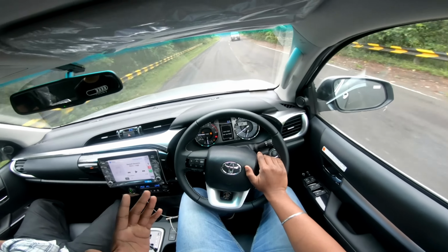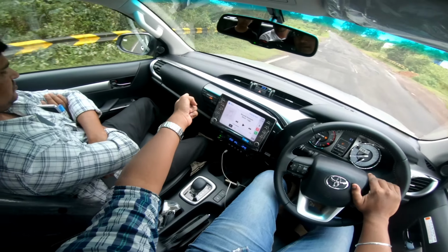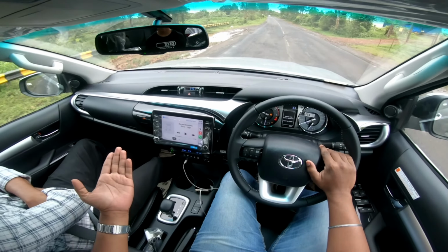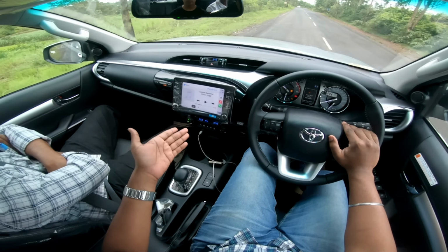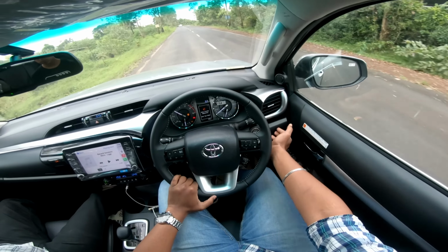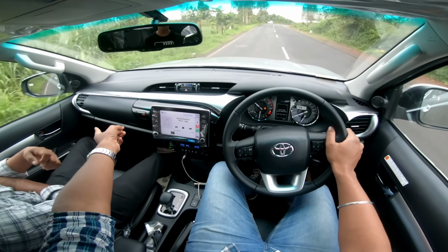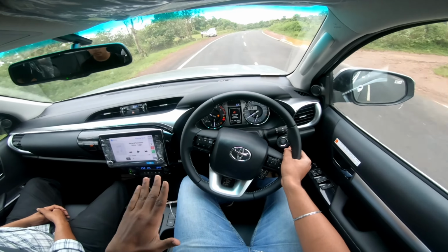And the most utility thing about this car is you get two glove boxes. One is on the top and one is on the bottom. So the top one is a cooled glove box, and you get cup holders in this. So there are two cup holders here and one on the right side here, and the same cup holder comes over there, that is there on the dash. So in terms of utility, it is very good.